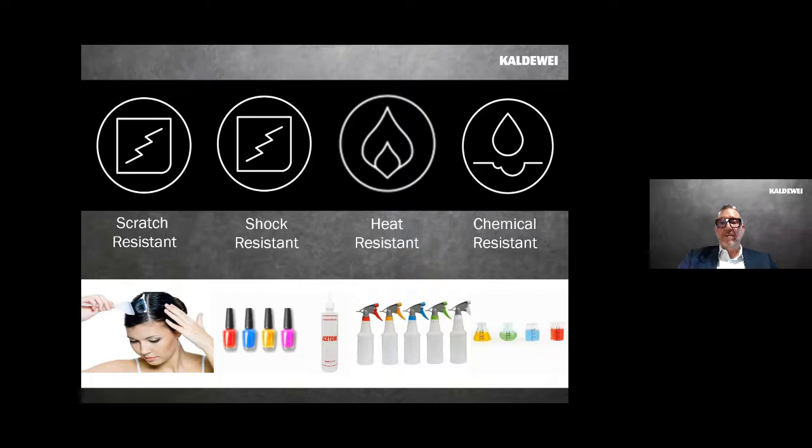Products that would permanently mark other materials, such as nail polish and hair dye, just wipe off glass surfaces. We use glass for drinking glasses in bars and pubs and restaurants and at home. We know that by washing with detergents and cleaners, it's clean for us to drink from. But why is that?